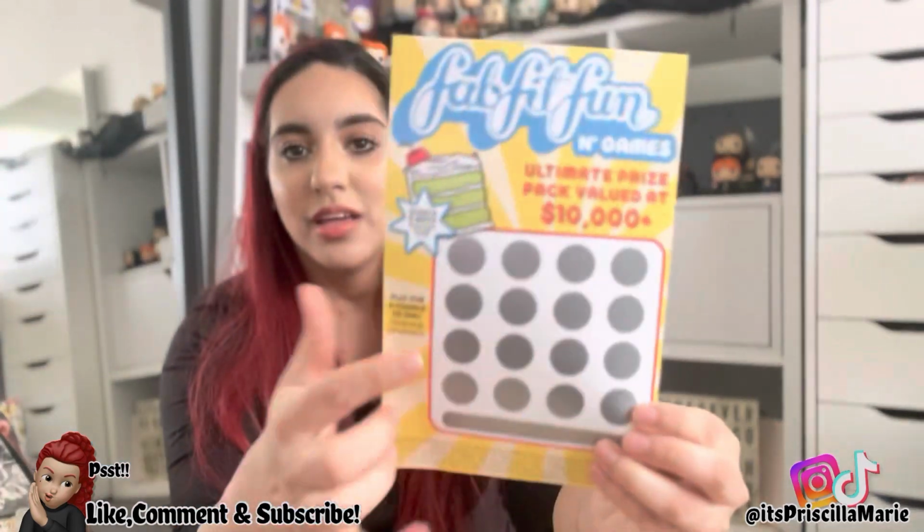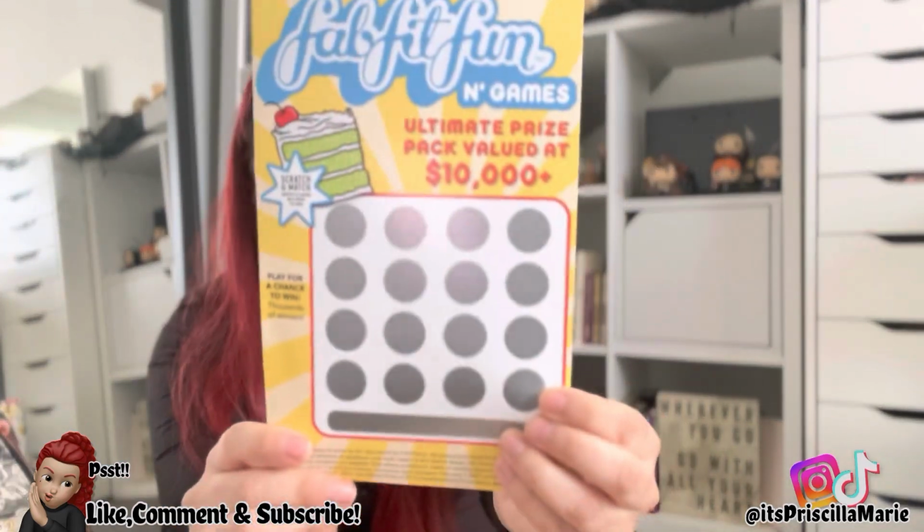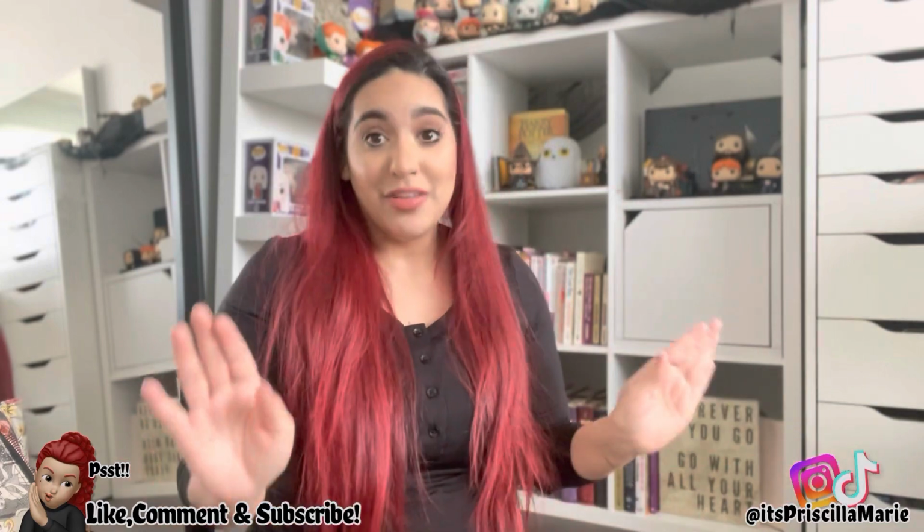So of course it always comes with these little papers that, you know, everybody just tosses. But it does have like a cool scratch off. I might actually do that because it looks like fun. You guys can even see that. There we go. So let's go ahead and see. Okay. The first thing that's in there is this guy.